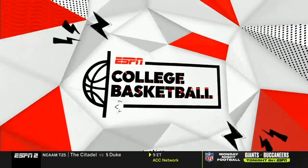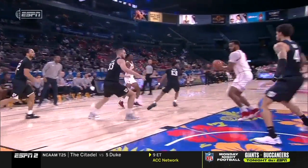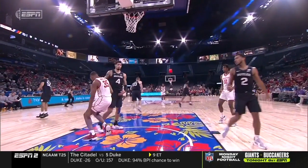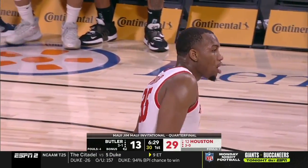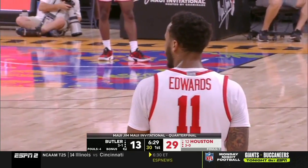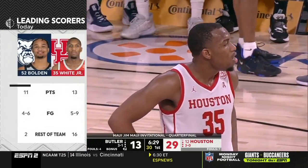Just on that last exchange, Fabian White switches off, walls up. Terrific shot fake here. Shot fake and drive. Drew two. And then Kyler Edwards, when Ty Gross came over, just dropped it down. That's a lot of help and recover for Butler. They can do it twice, but they can't do it three or four times. That was beautiful by Houston.